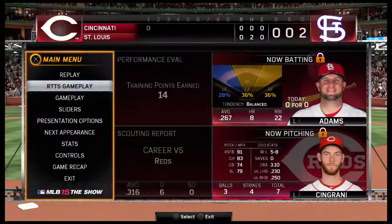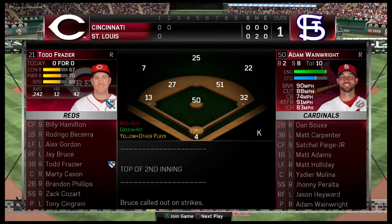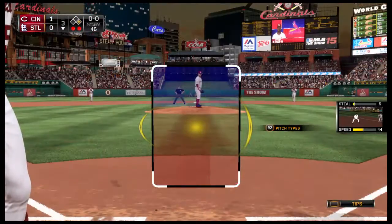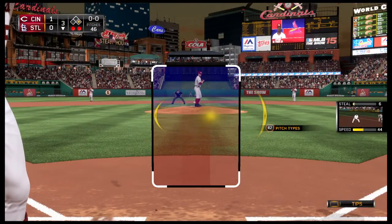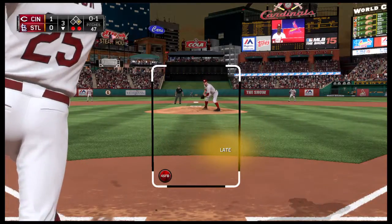Matt Adams will get his first shot here. A couple of hits in four trips last night. Robert Page will stand in here. He doubled his first time around. He's set. Now the pitch. Fouled straight back.